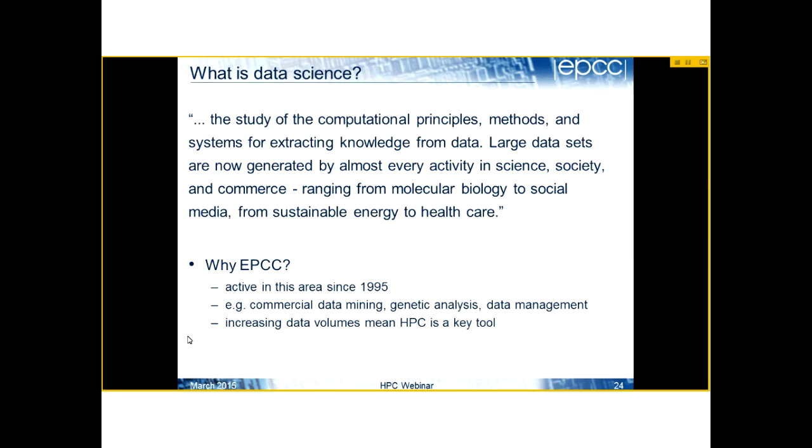You might ask, why is EPCC interested in this? Well, we've been active in this area since the mid-90s, when it was originally called data mining. There was a big spin-out company that came from EPCC in the mid-90s to do this commercially. So we've been doing this kind of thing, commercial data mining, genetic analysis, data management, for a couple of decades. Why is it only now coming into the MSc?